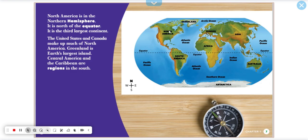North America is in the northern hemisphere. It is north of the equator. It is the third largest continent. The United States and Canada make up much of North America. Greenland is Earth's largest island. Central America and the Caribbean are regions in the south.